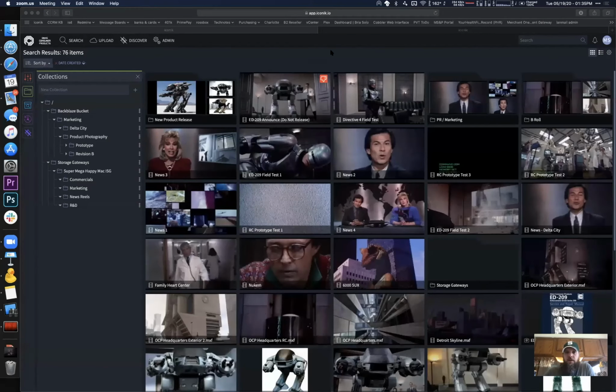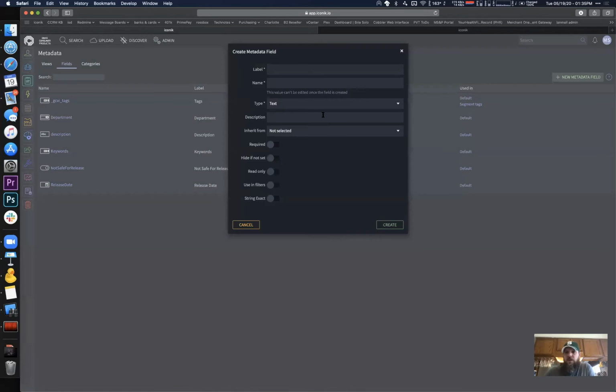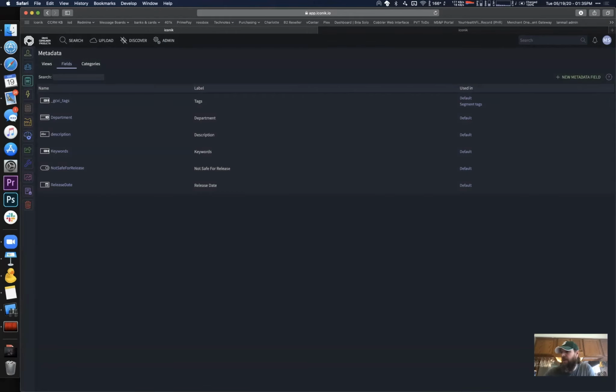And if we go into our admin panel here, when we're creating metadata fields, if we create a new metadata field, we actually have the ability on that field to inherit from any embedded XMP, IPTC, or EXIF field that exists within that file. And you can see this is basically all of the variety of EXIF and XMP fields that have already been scraped from the system in just the last 30 minutes. And we can apply any of those to a field so that future items would get that automatically applied. So that's how you would accomplish that in our world.